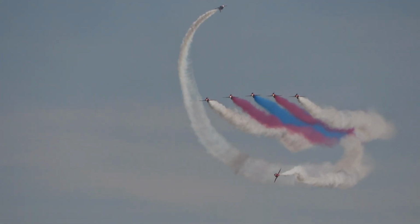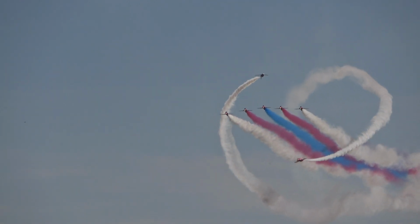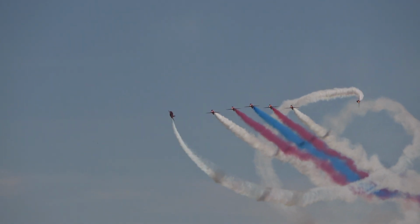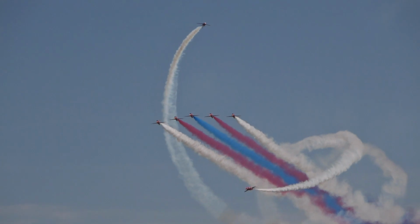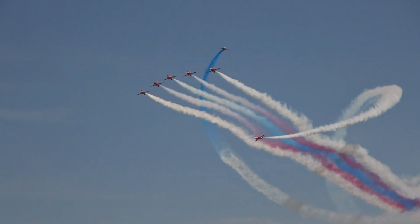The abort call is made by Red 4 as Reds 4 and 5 roll around the smoke of the rest of the formation. Get yourselves ready for the colour change as Red 1 brings the formation around to the right. And Red 4 and 5.